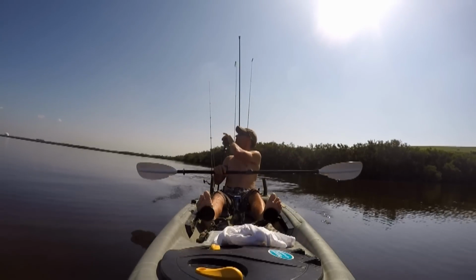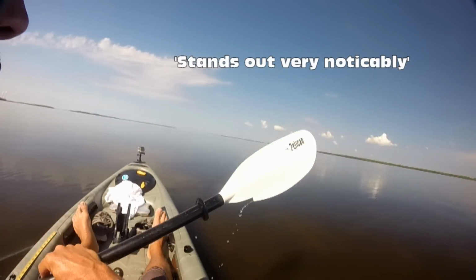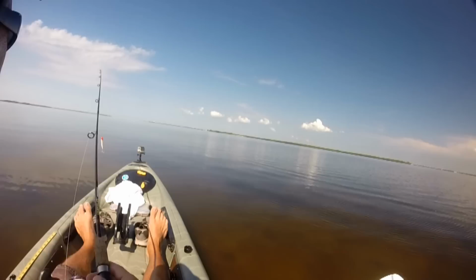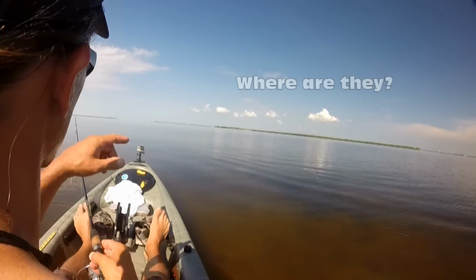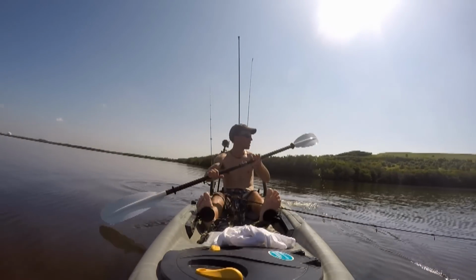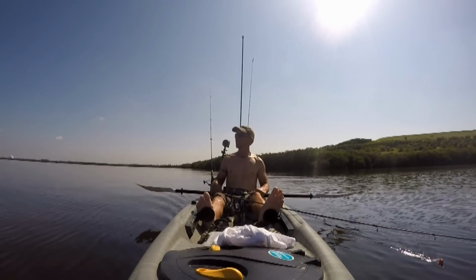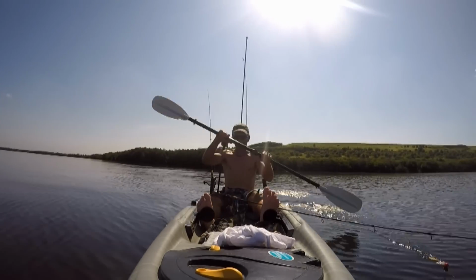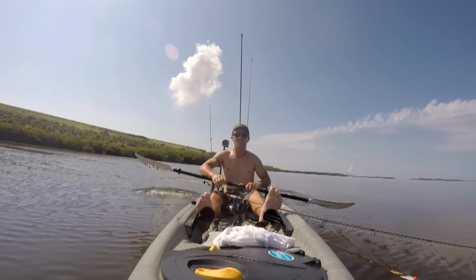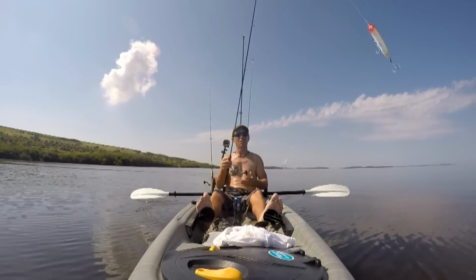It's a lively school, whatever it is. Stands out very noticeably. I am going to try to throw a top water at them. So they're still out there. Maybe. That little school seems to have disappeared. I was just waiting around until they surfaced and showed themselves again. Looks like they're actually moving away. Big dolphin out there. There they are. That's jacks. Could be some redfish in there though. That's cool. Jacks will take top water. So it'll be fun.